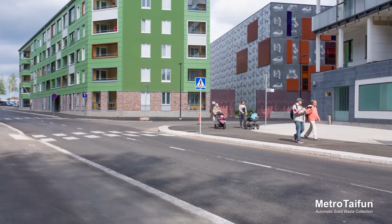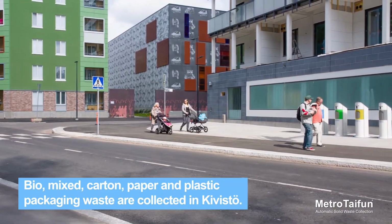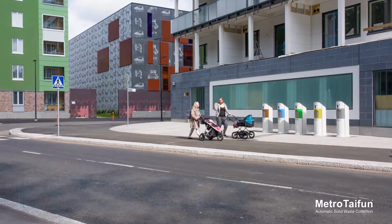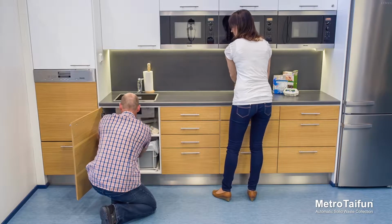In Kivistö, domestic waste is collected by an automated waste collection system: bio, mixed, carton, paper, and plastic packaging waste. Waste sorting starts at home.